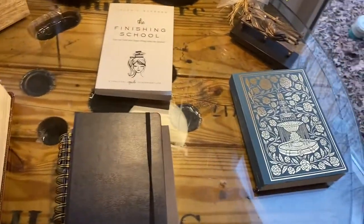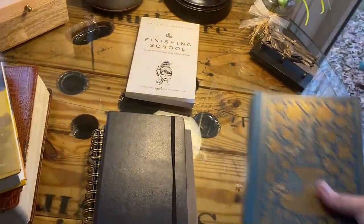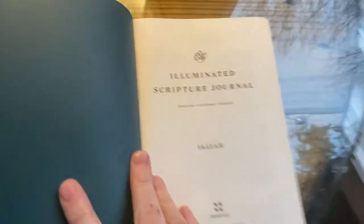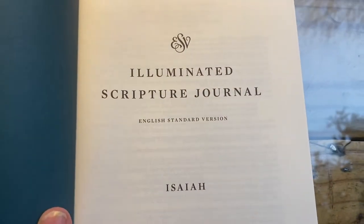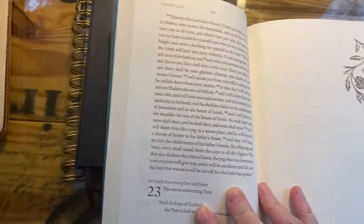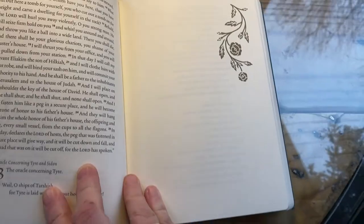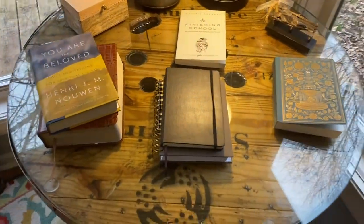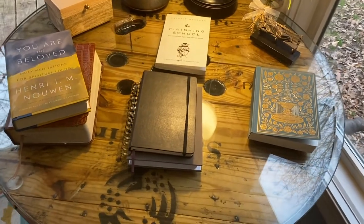Another thing I have, again, that I don't always get the time to get to, is the books of the Bible, each in their own volume. These are called illuminated scripture journals. What I love about it is each page of the scripture also has blank journaling space. I don't use all of them all the time, but they're just some supplies I like to have with me.